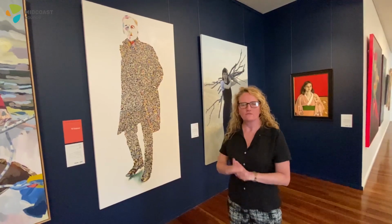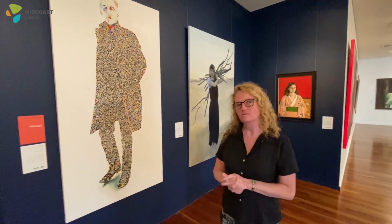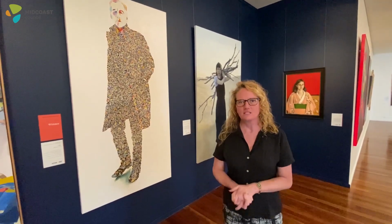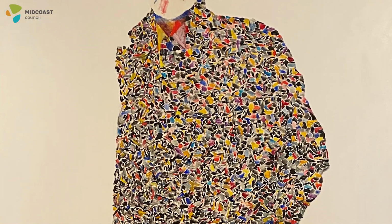This is the winning work for the Doug Moran Portrait Prize. It's painted by an artist named Watt, and it's of a well-known Australian music artist, Robert Forster, who was in the Go-Betweens, a really famous indie band. And it's an intriguing work. It actually almost feels like it's vibrating in front of you.